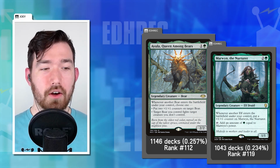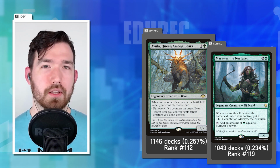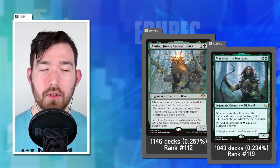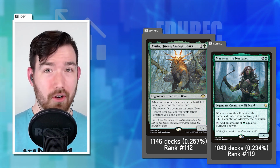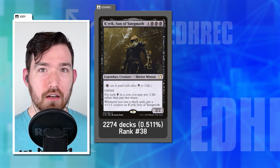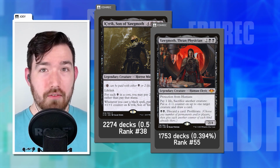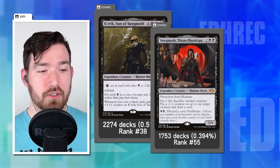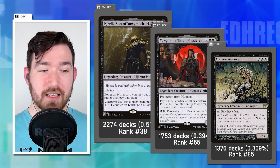Yeah. When we look at some other colors, though, this is where I think we start to see the shift, the weight and popularity kind of emerge there. If we look at black, for example, it's got 3 commanders with over 1,000 decks, but they've got well over 1,000 decks. Kirik, Son of Yawgmoth, for example, has over 2,000 decks to his name. Yawgmoth, Thran Physician has nearly 1,800. There's also Marrow-Gnawer, which is the rat tribal commander, I think, and that one's got like 1,300.